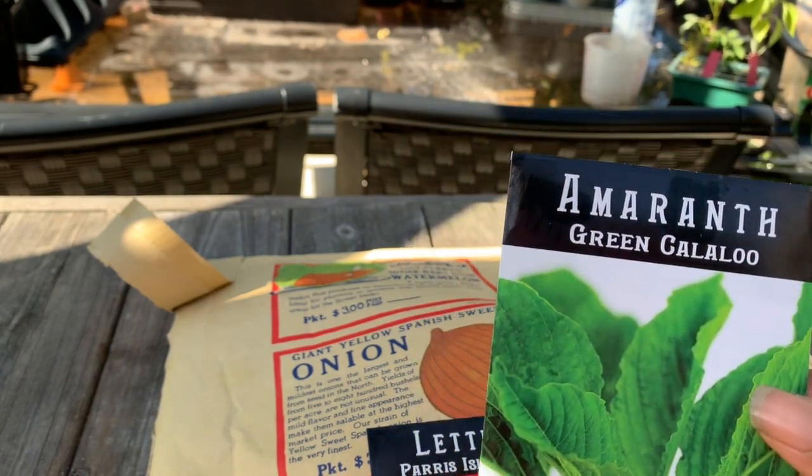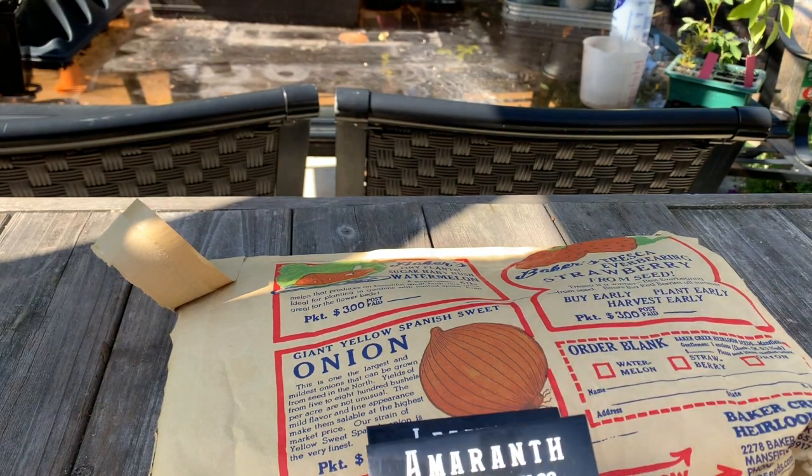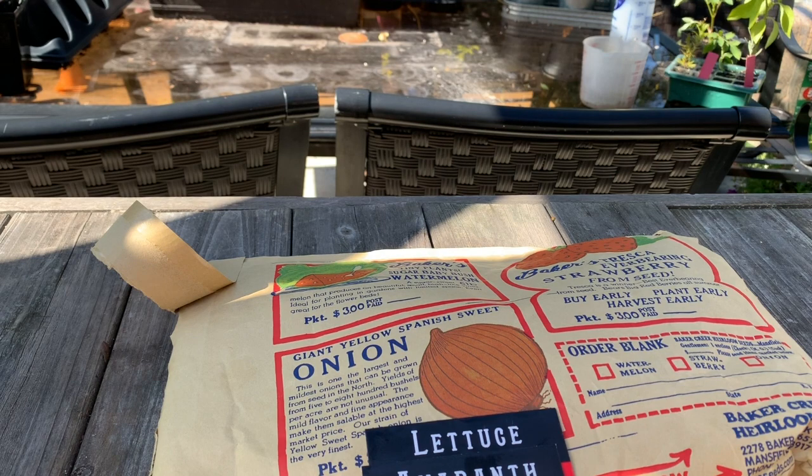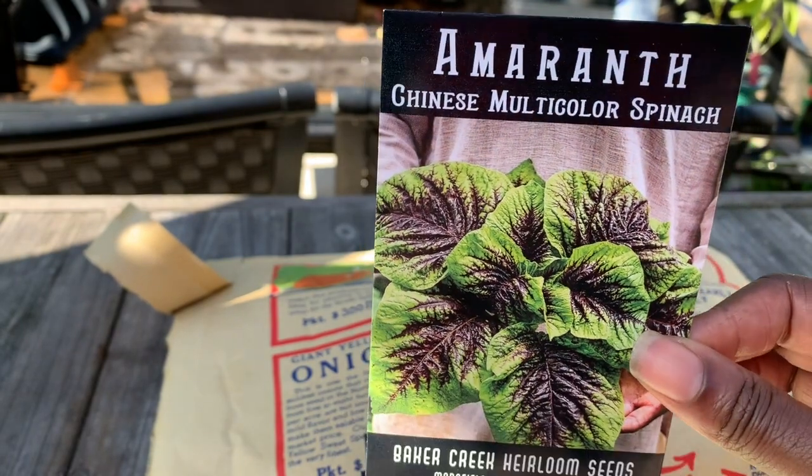And I actually started some callaloo from seed earlier, maybe like a month and a half ago. And I think it was tucked over on the side over here where I didn't see it. And we had lots and lots of rain. And so with that rain, I had them in the little cell pack trays and they pretty much got drowned out. And I figured it out once I walked around and saw that they were just sitting over there just full of water. So we had to end up throwing them away. I also got some Chinese multicolor spinach.